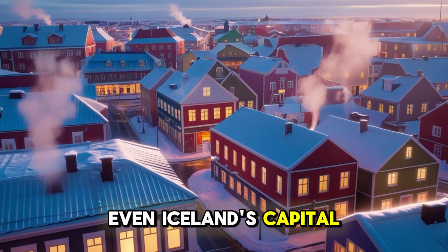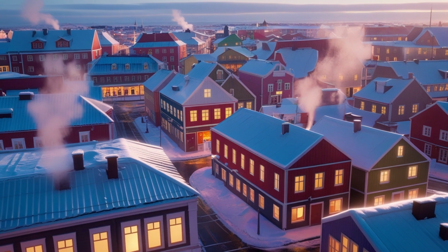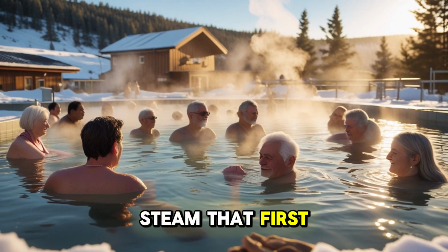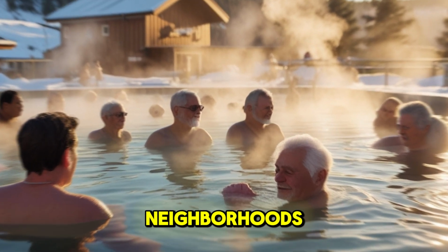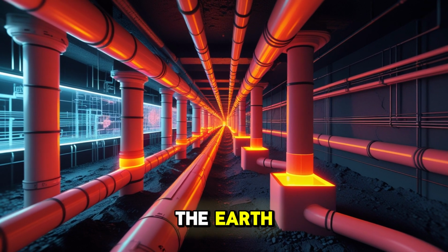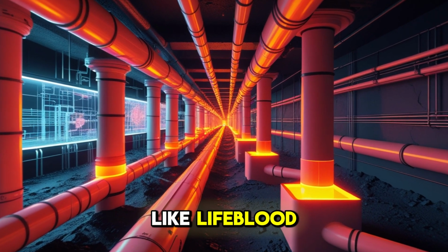Even Iceland's capital city is built atop a geothermal cauldron. Reykjavik means smoky bay, named for the steam that first settlers saw. Today, that same steam heats homes, pools, and entire neighborhoods. It's a city that runs on the pulse of the earth, where hot water flows through streets like lifeblood.